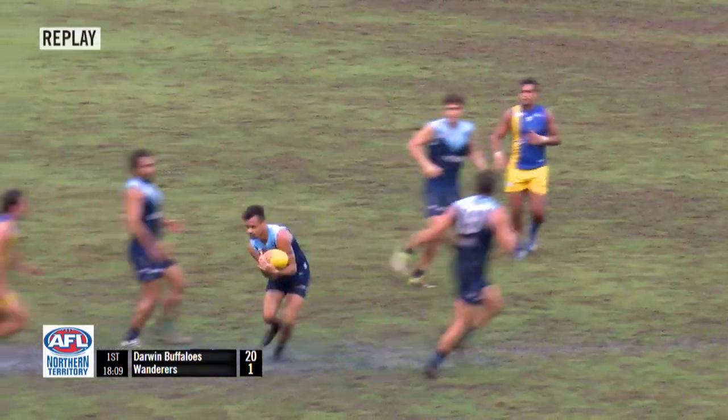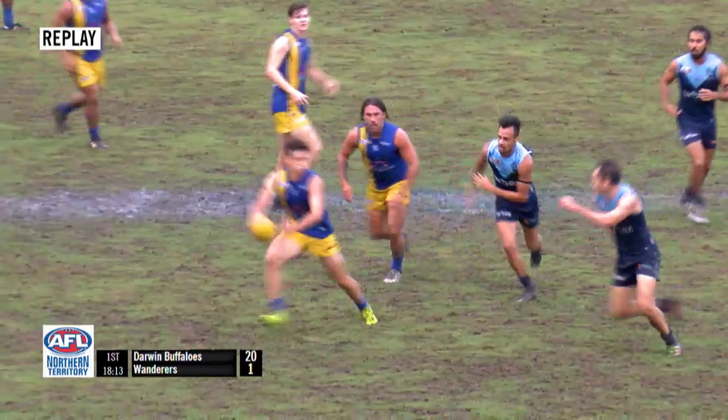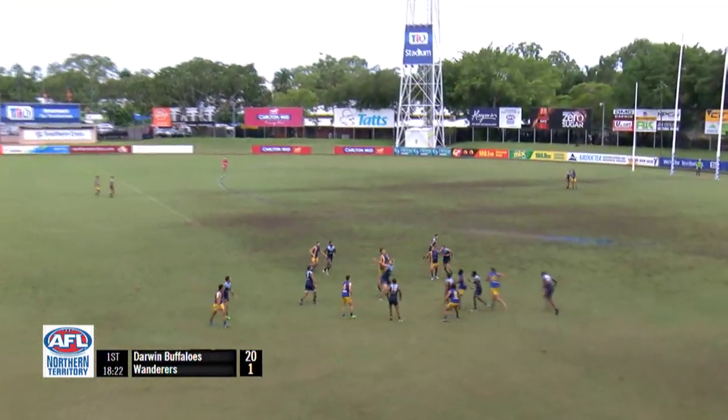Yeah, and as Timmy said before, you just need to get it in long and deep to him. You never know what he can do. So got to get it in a little bit quicker, the Wanderers. They're pretty reactive in terms of getting the ball inside 50.